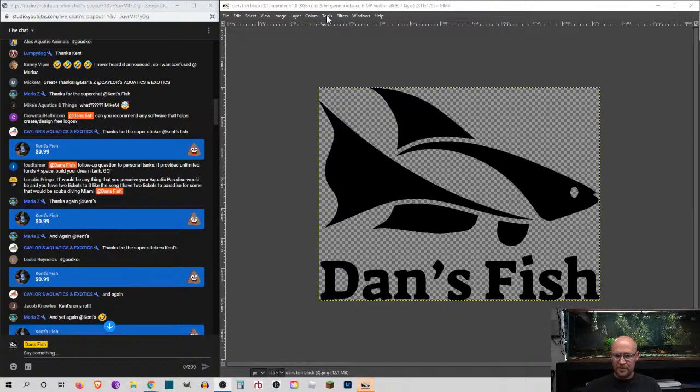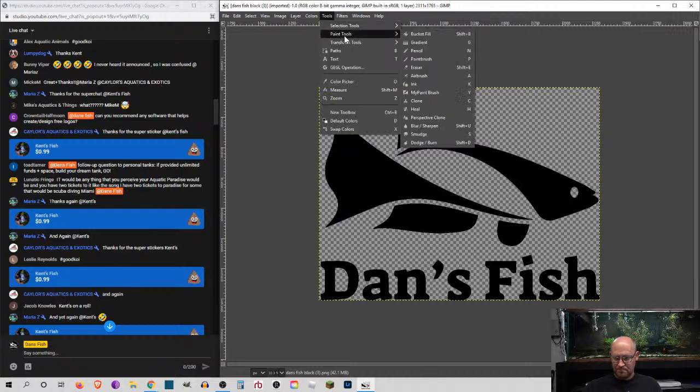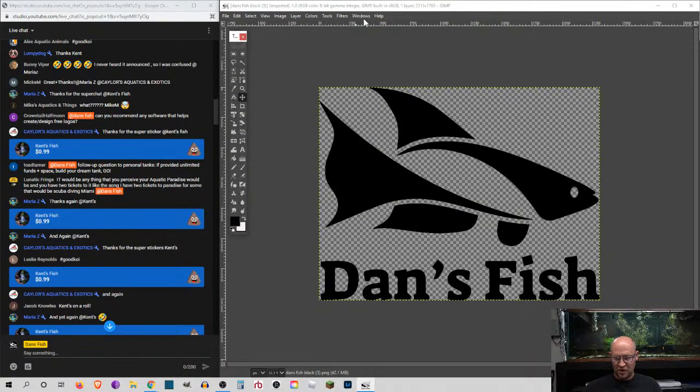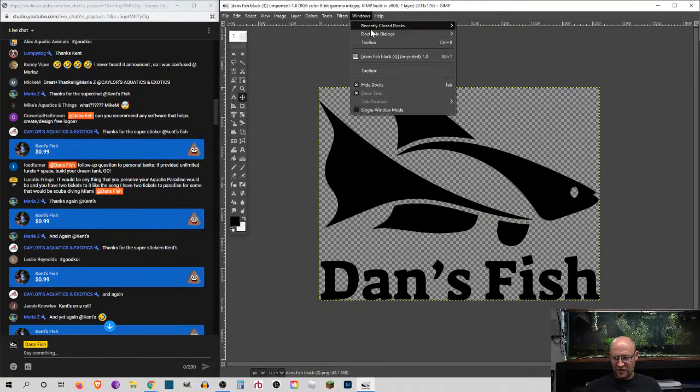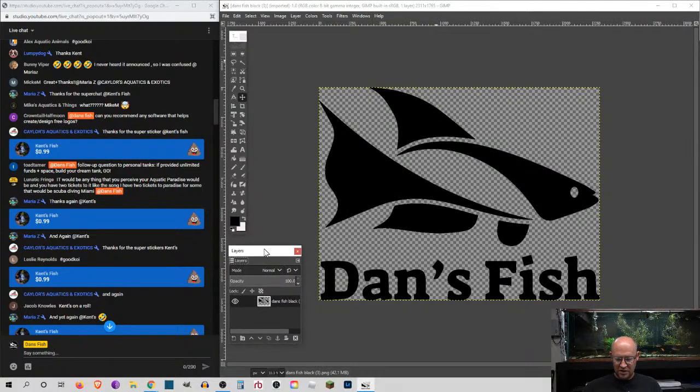And from here you can manipulate it all kinds of ways. Go here to Tools, open your toolbox, go here to Windows, Dockable Dialogues, open your layers. Between these two things you can do almost anything in GIMP.